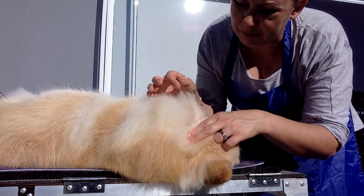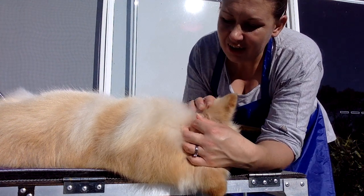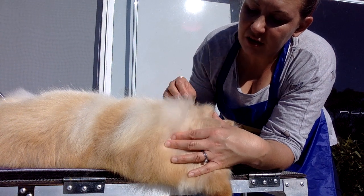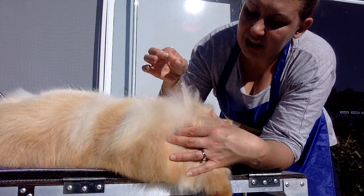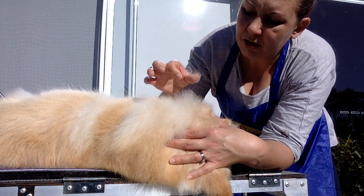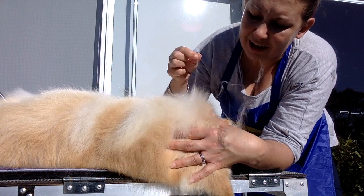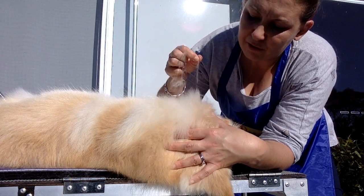But I'm still going to have some, and I can see by the colour of it and the wispiness of it that it's dead. It really should be coming out. But there's nothing on the market that I've been able to find that will get that out. So what I do is hand pluck. So just grabbing the tips, and you can see that it's coming out. And because it's loose, I'm not hurting her. You can see she's not reacting at all, it's really not hurting her. And it's just the best way for getting that fine hair.